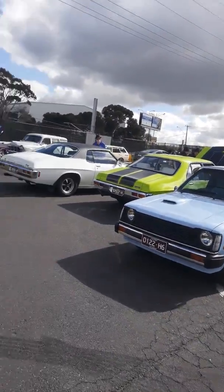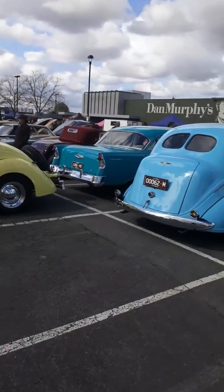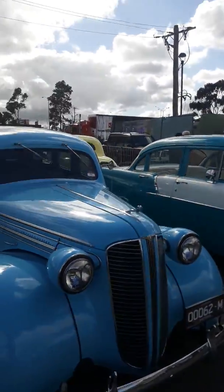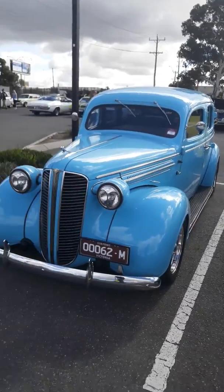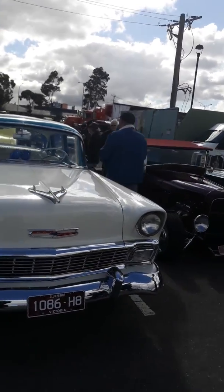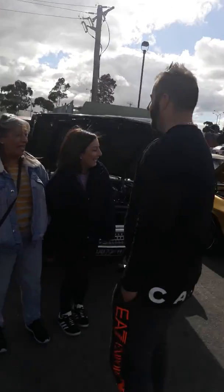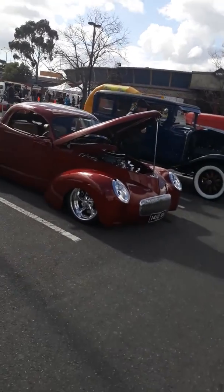Gemini panel van. Let's go coupe. Very nice old Dodge. Very nice. And the Chev. Hot Rod. Beautiful looking T-Bird. Another T-Bird. Old Willys coupe.